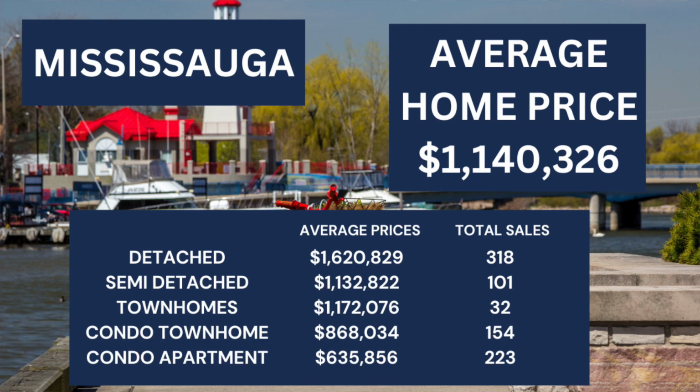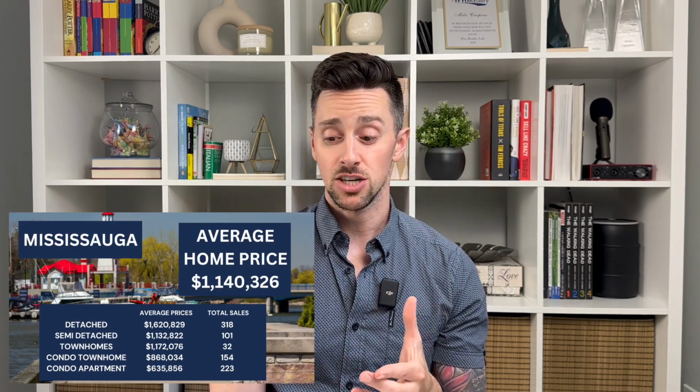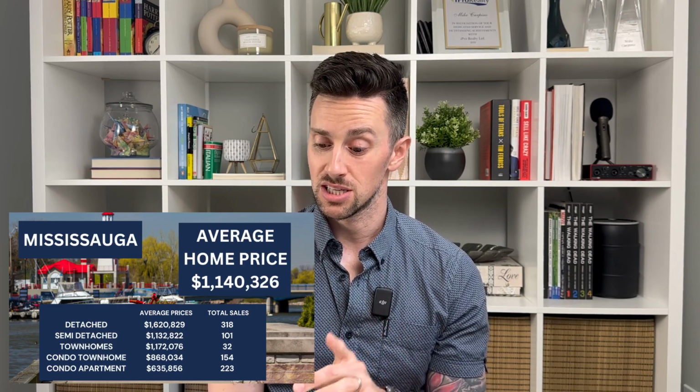Being very close to Toronto, the prices are generally very similar. So the detached homes, you're going to see about a $300,000 difference, so $1,620,000. Semi-detached homes, $1,132,000. Townhouses, slightly more than the semis, at $1,172,000.